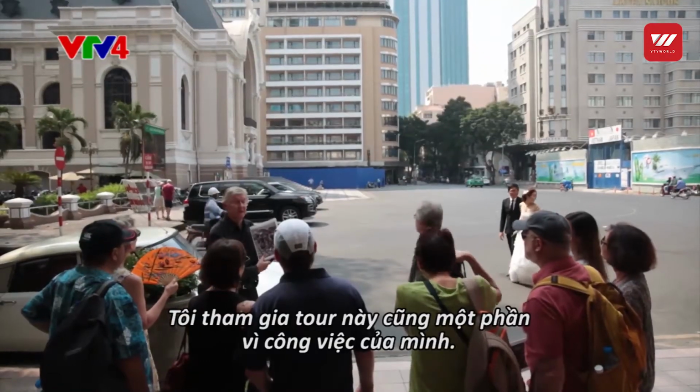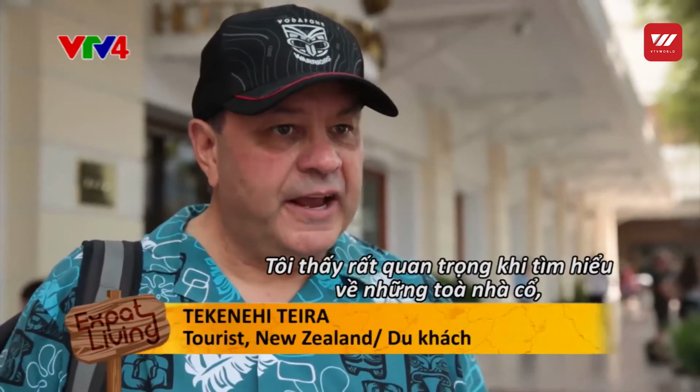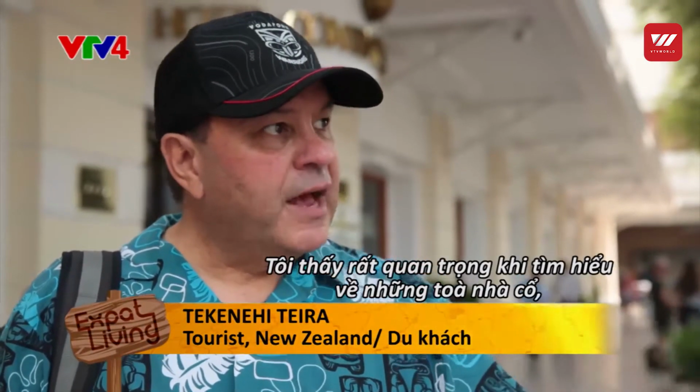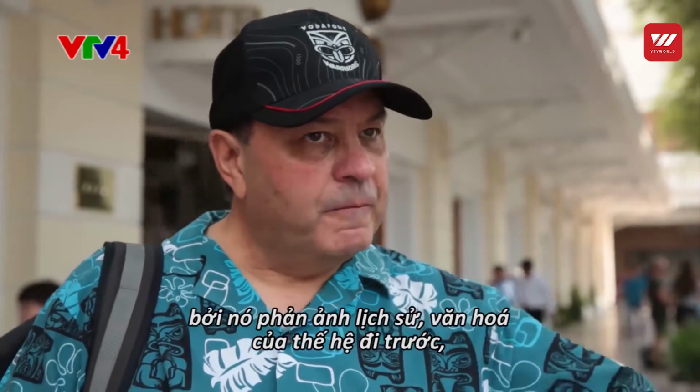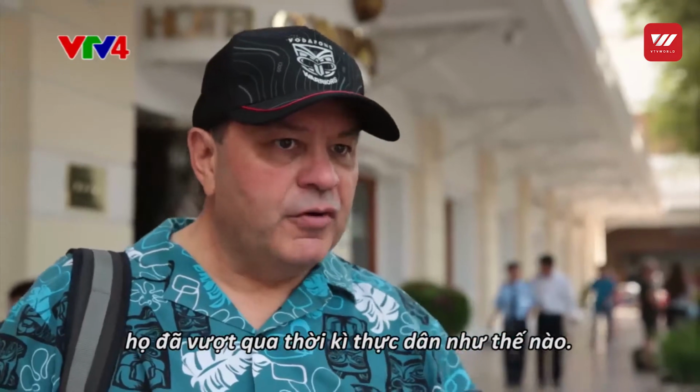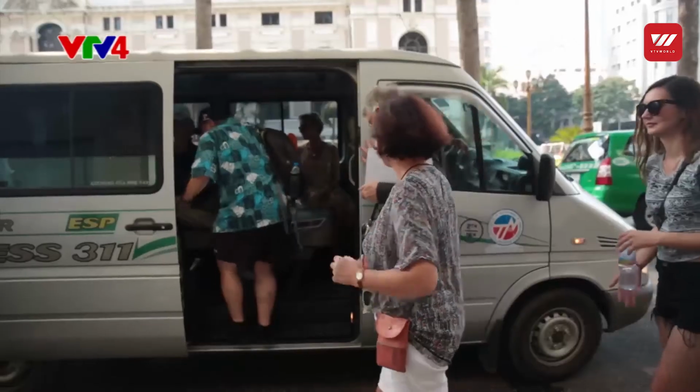It's partly for my work because I work in heritage in New Zealand. So that's really important to understand that these markers, they're living buildings. They represent the culture of people, of ancestors that have come through and they've survived colonisation. And that's really, really important.